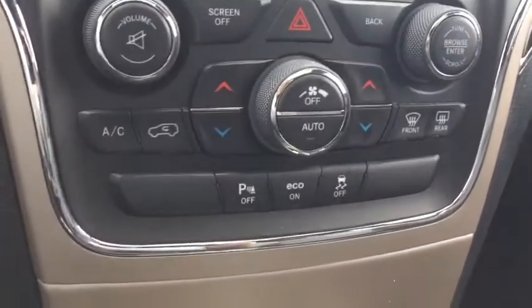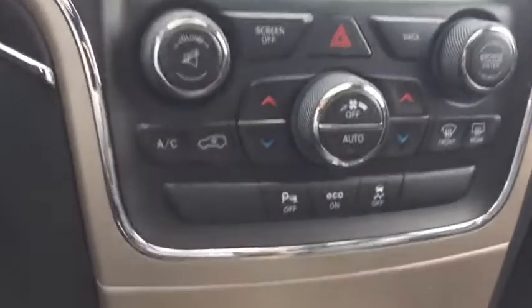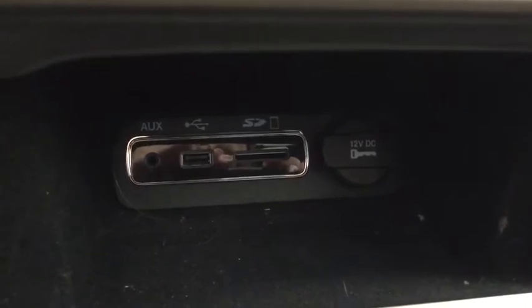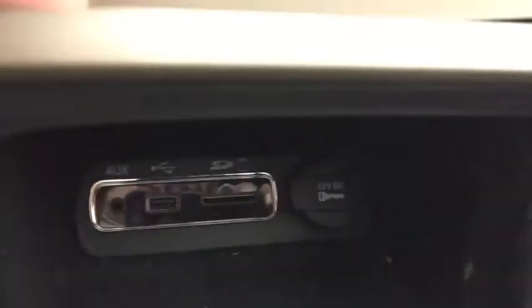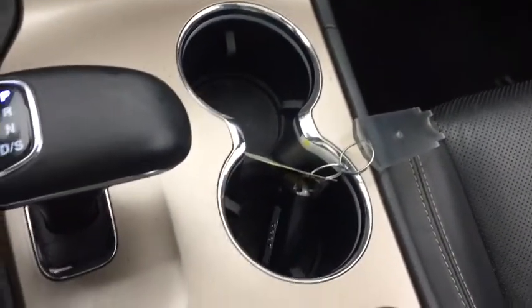We've got park sense off, eco on, and traction control off buttons. And here is where you'll put in your auxiliary USB devices and an SD card slot, as well as a power outlet. Here are our cup holders.